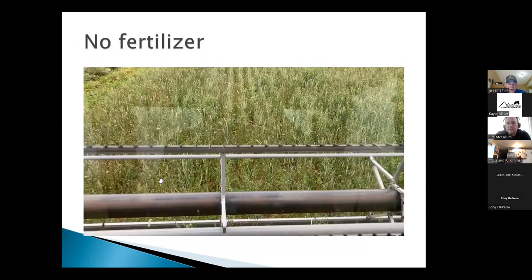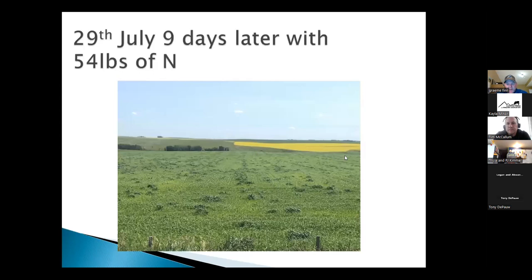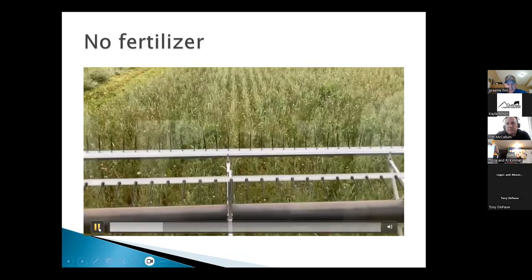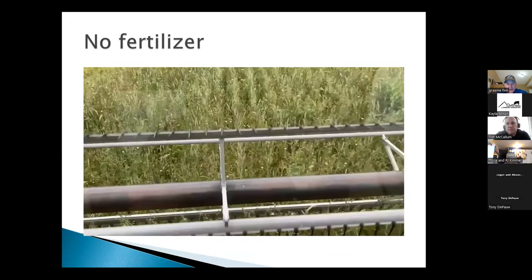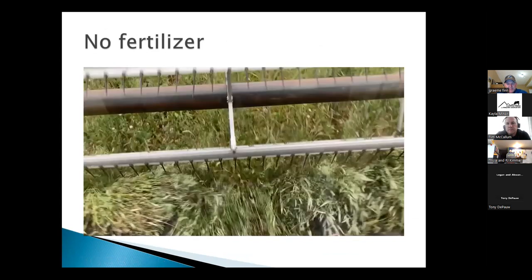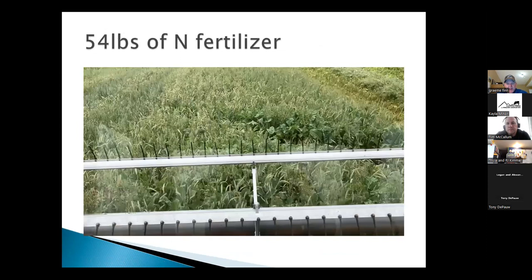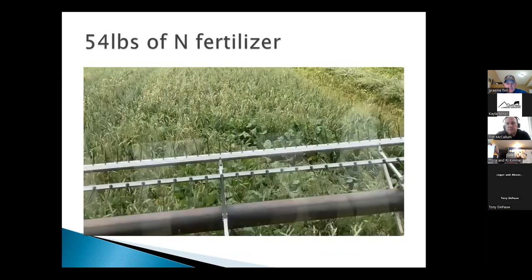So this video shows in this paddock here, I left an area with no nitrogen fertilizer. So that's where I didn't fertilize. Okay. So that's that. And this is where I did fertilize. Okay.